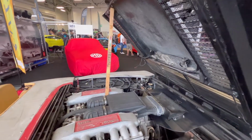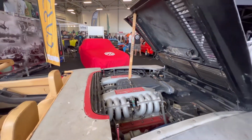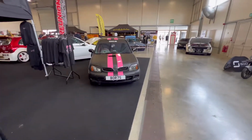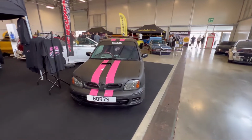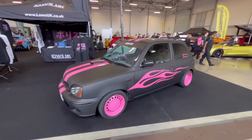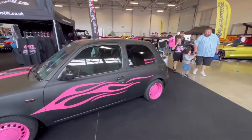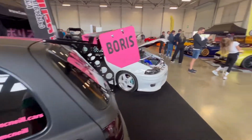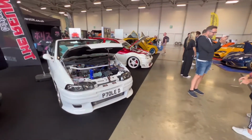Ferrari approved hood holder or prop, whatever you want to call it. You've got the McLaren in the background, that's running, and there's something else that's running as well. I think that might be the... I can't think what the manufacturer's called now. Koenigsegg. I think that's what's running as well. And Jack McNeil's Boris. There's Jack's details. You're more than likely going to know who he is. But yeah, the Max Power Union cars as well.